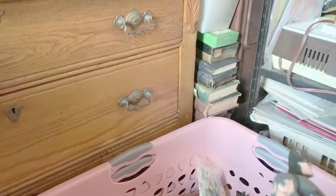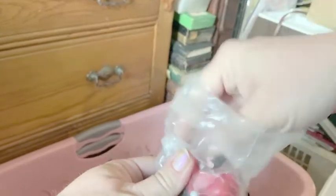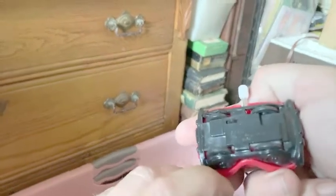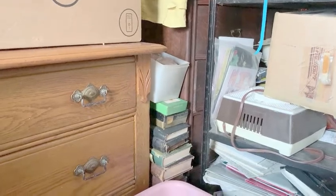Oh. Batman with his muscle exposed. Oh, he's all torn up. It looks like he's been in a fight. Mickey and Minnie. Disney. Manufactured for Burger King. That is a Disney Burger King toy. Well, I certainly don't have a Burger King toy box. Woody! Donald.